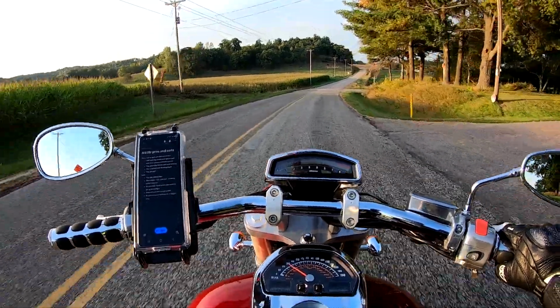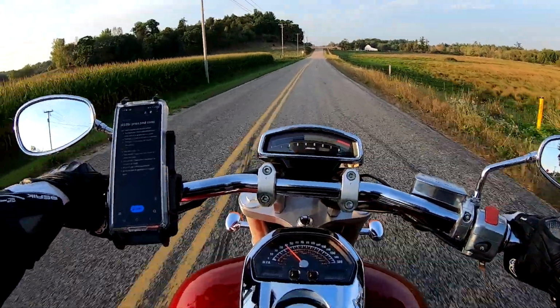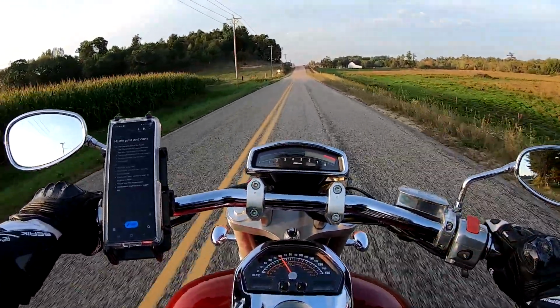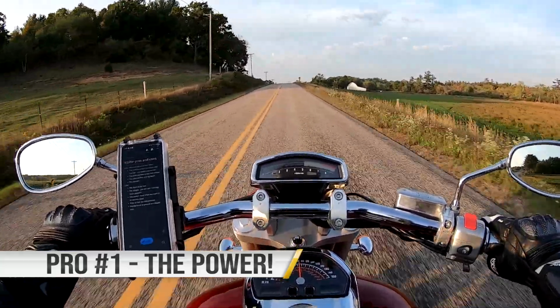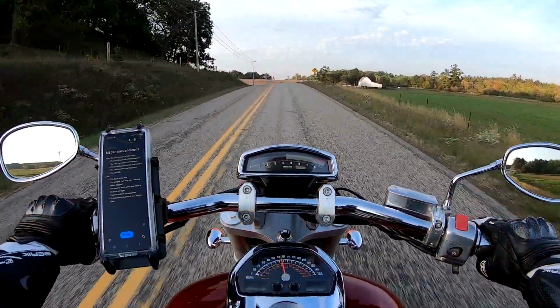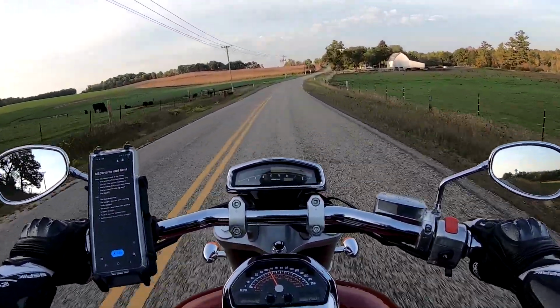Out here on the M109R, and the first thing I want to talk about here, the first pro, is the incredible pull of this motor. I mean, that was a second gear pull there. It goes all the way up to 70. Didn't hit the red line yet. That's a lot. That wasn't full throttle either.